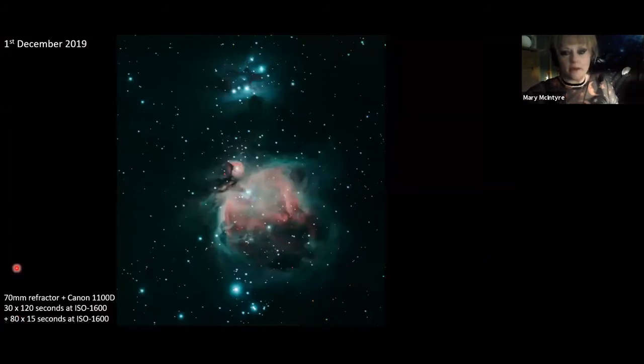This was the Orion Nebula again. It's the whole of the sword, actually. This is all of Orion's sword here. So we've got the Running Man Nebula up here.